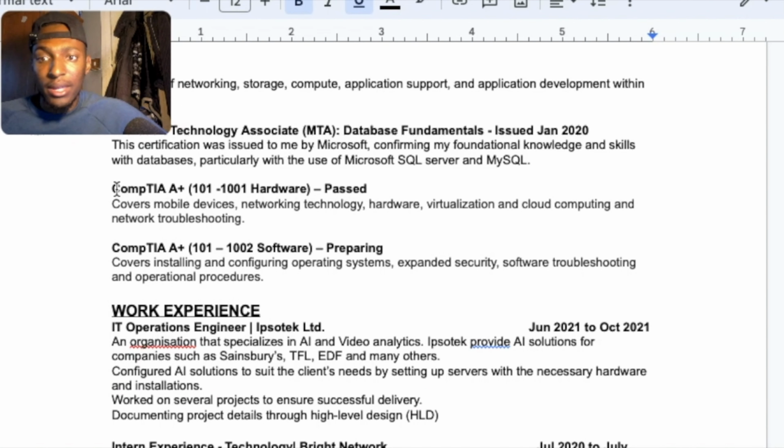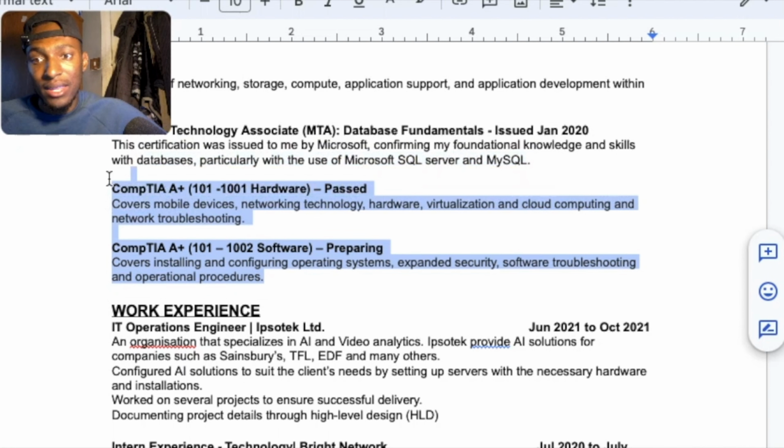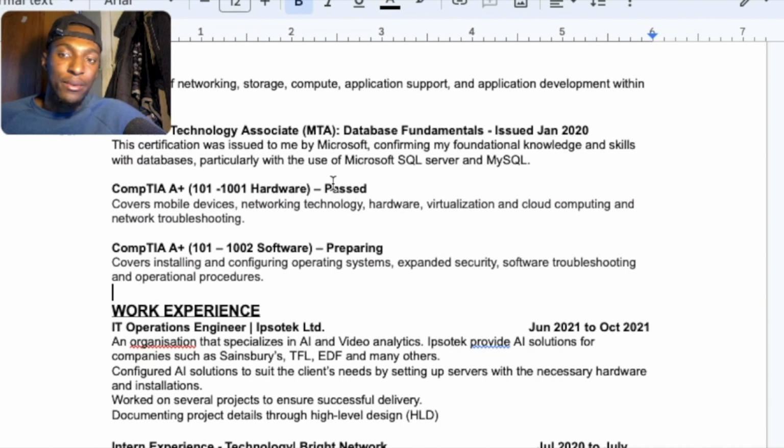Moving on, the CompTIA A+. Now this one was really interesting because I hadn't completed the CompTIA A+, but I still managed to put it in my CV. And the way I did that was I put the Core 1, which is the hardware that I'd passed, and I wrote passed, and then I put the Core 2 and I wrote preparing. So to get the CompTIA, you need both the Core 1, just the hardware part, and the Core 2. I only had the Core 1, but I put that I'm preparing for the Core 2.